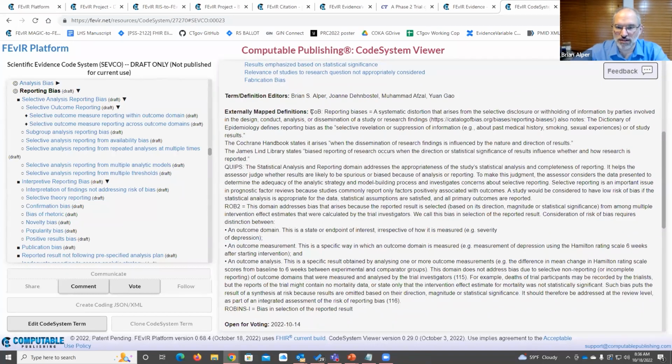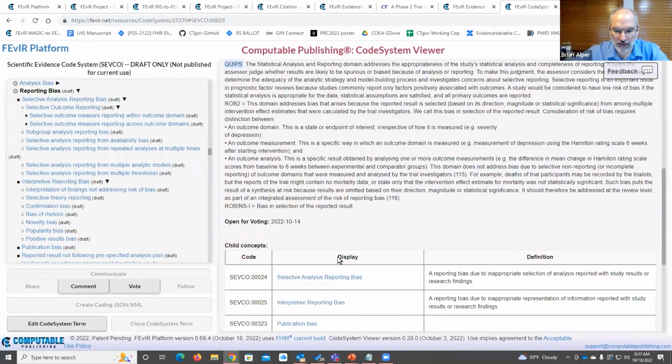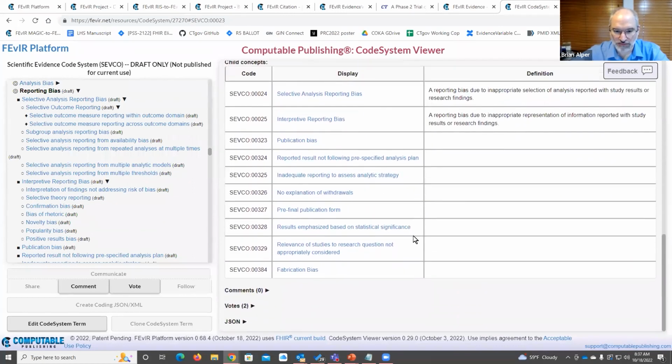We have externally mapped definitions. The catalog of bias has this information. The QUIPS tool has this statement. ROB2 has this statement. Robbins I uses the phrase bias in selection of the reported result. And this was open for voting this past Friday. And it has child terms as well.